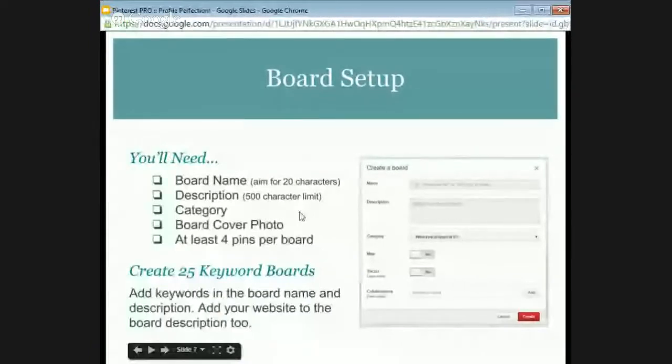All right. So like I said before, in your description, just make sure to also put your website. That's a great way to get traffic off of Pinterest into your website.